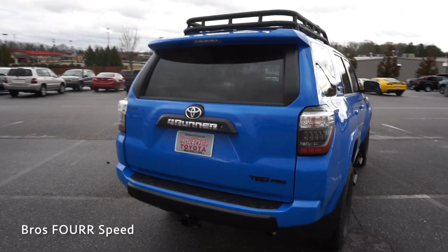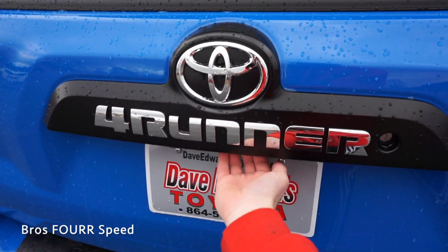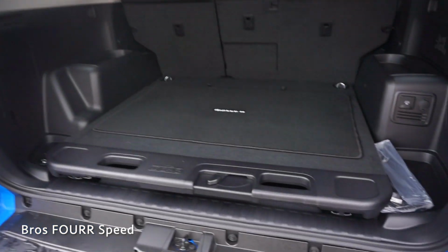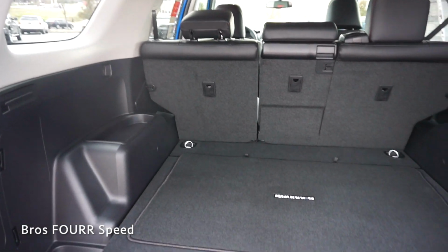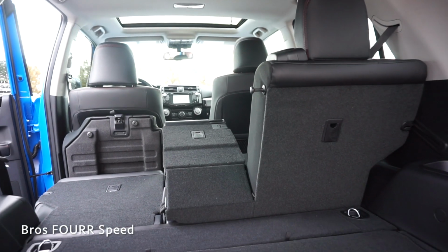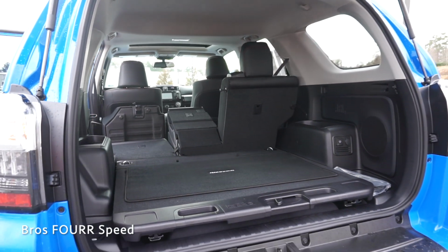So now it's time to take a look at the rear storage space from the other side here. I'm just gonna pull on the electronic button up underneath 4Runner to lift the gate up. And with that up, we have about 46 cubic feet of storage space with the second row up, and then it's about 88 cubic feet of storage space with all of them folded down. So you really have a lot of options in the back here.